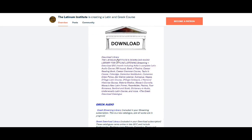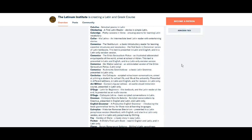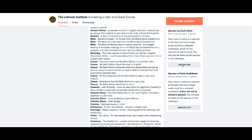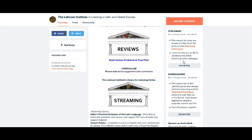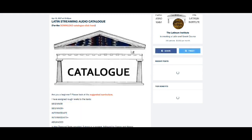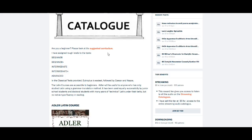And then the download library can be accessed either from here, or, scroll back up slowly so you don't get a headache, or accessed from here, download catalog. So the streaming catalog of the Latinum Institute is here. Each item in the catalog is ranked beginner level, beginner plus, intermediate, intermediate plus, and advanced.